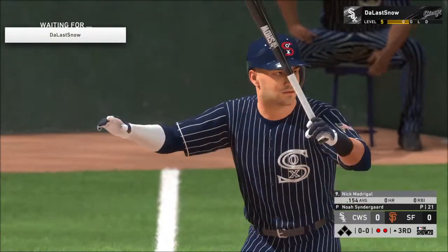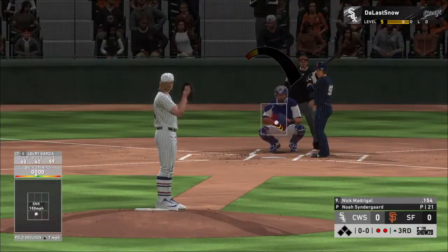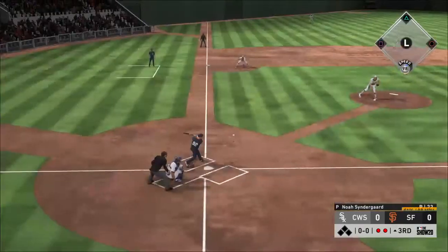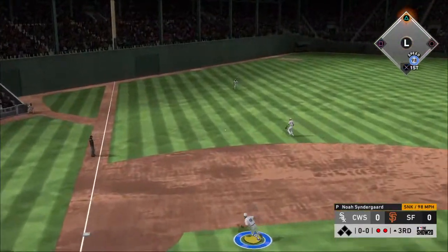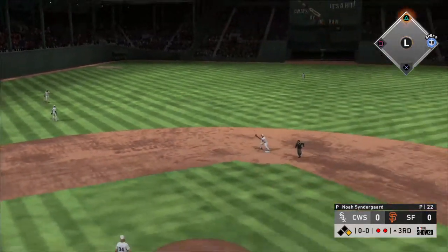Digging in, Nick Madrigal. This guy's still looking at a 0 in the hit column. Ready with the first pitch. Here it comes. Hit to third. And the White Sox have their first hit of the game.